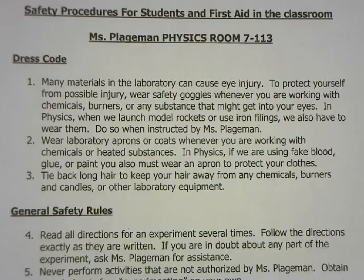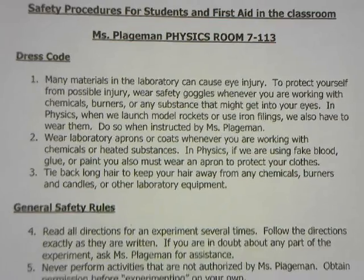In physics, when we launch model rockets or use iron filings, we also have to wear safety goggles. So do so when instructed by Ms. Plagueman. Wear laboratory aprons or coats whenever you are working with chemicals or heated substances. In physics, if we're using fake blood, glue, or paint, you also must wear an apron to protect your clothes. Tie back long hair to keep your hair away from chemicals, burners, candles, or other laboratory equipment.